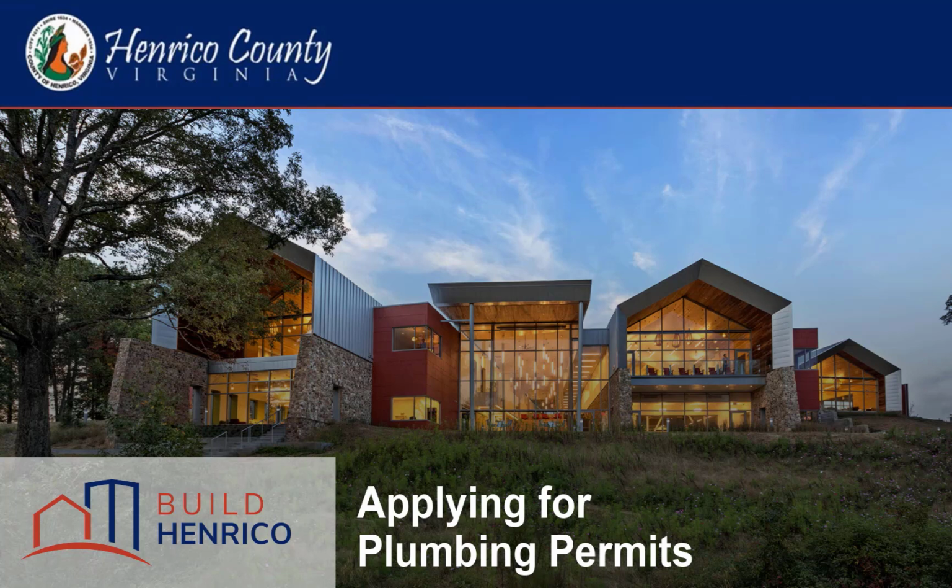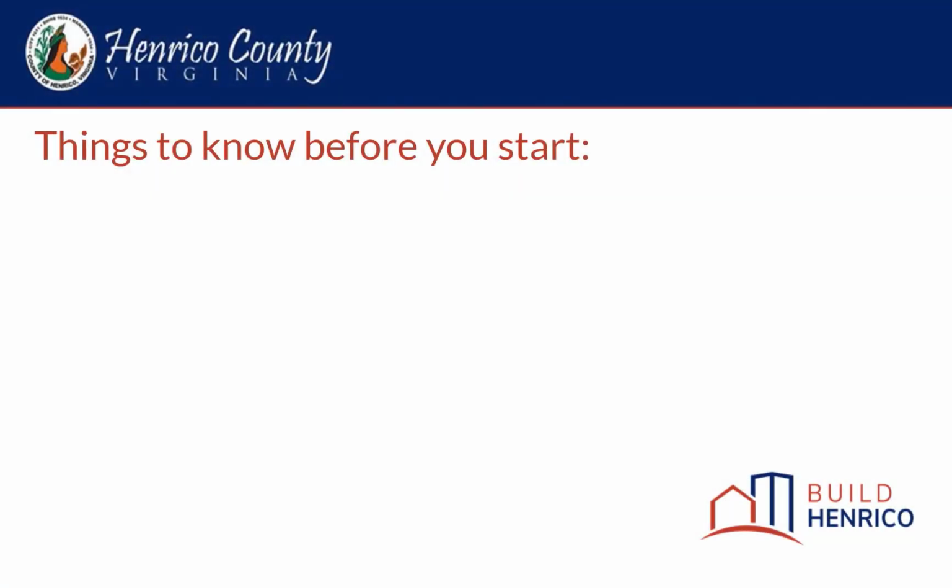Please note, all construction permit applications follow the same general format, although the information requested from you may vary slightly with permit type. When preparing to apply for a construction permit, check out the county's website and read the permit requirements. To ensure permit application goes smoothly, there are a couple things you should know before you start.